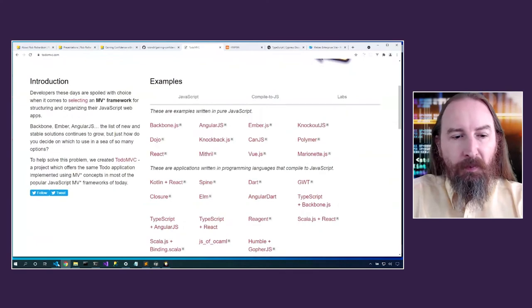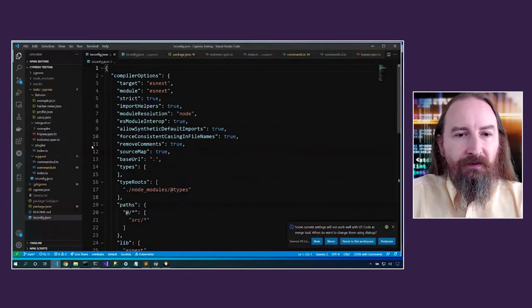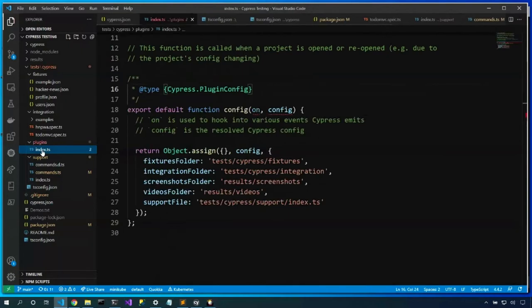So if we pop open into the code, we can see exactly that. I've used to-do MVC as my test. Now, the first thing that we'll need to do, we'll start with cypress.json. Once we npm install Cypress, then this cypress.json gets us started in all of the pieces. Our first step is the plugins file. And in this case, I'm using TypeScript. So we'll go straight to there, and that will identify the rest of the configuration.